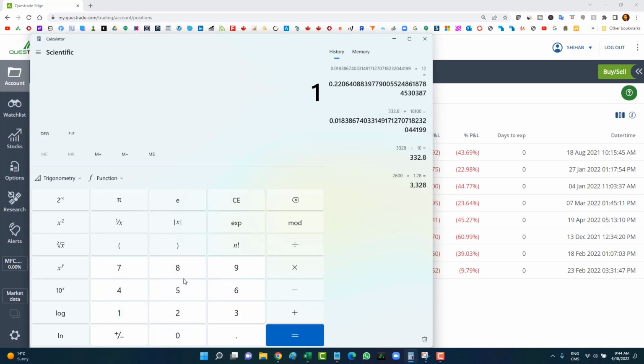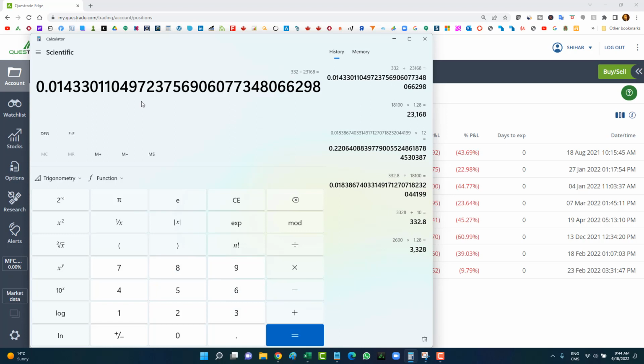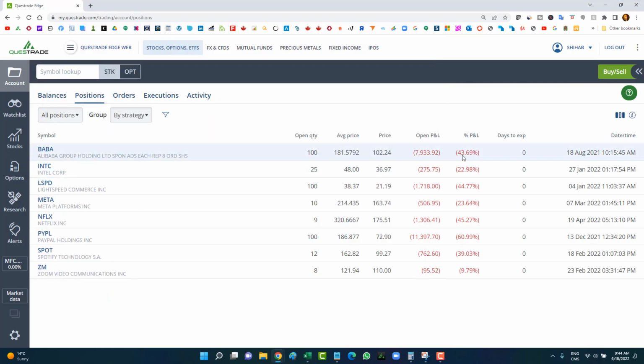So let's do that again. 18,100 times 1.28 is 23,168. So it's about 332 divided by 23,168. So it's about 1.4% per month, times 12, sorry, so it's about 17% a year, which is not bad from a stock that is down 43%.